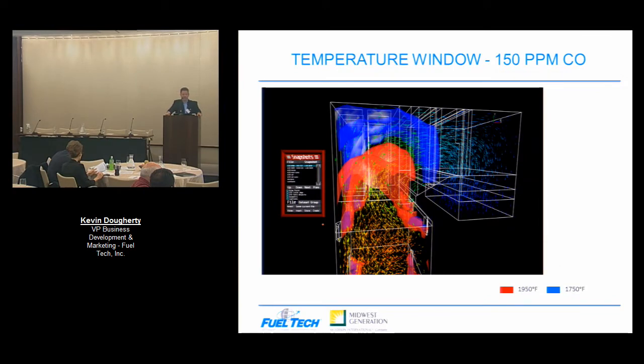This is a 3D model. We do a lot of visualization of various boiler geometries, and you can look at the temperature surfaces there between 1950 on the red and 1750 on the blue. You can see with 150 ppm of CO, you're around the bullnose. That doesn't look like a lot of room, but it's a lot of room for an SNCR reaction to take place.